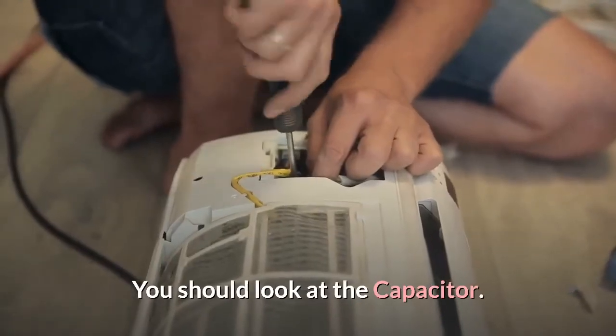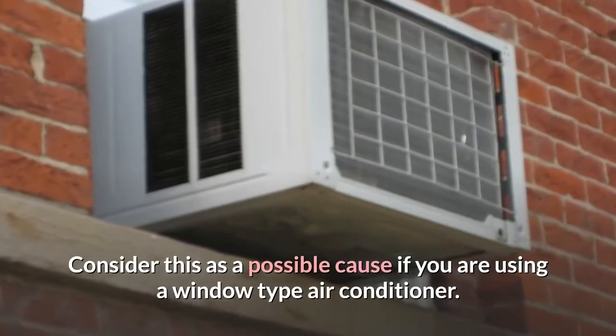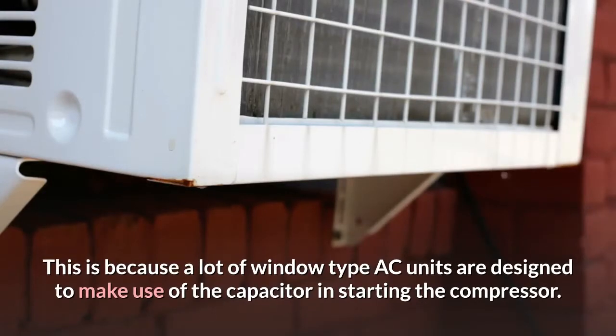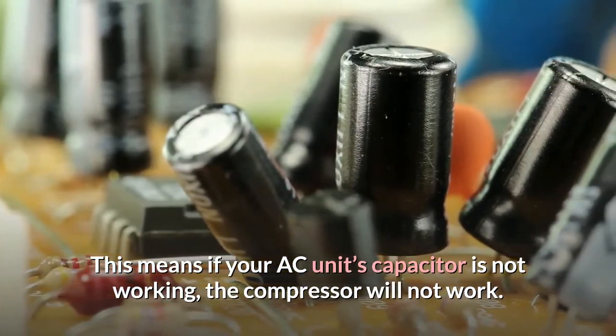You should look at the capacitor. Consider this as a possible cause if you are using a window-type air conditioner. This is because a lot of window-type AC units are designed to make use of the capacitor in starting the compressor. This means if your AC unit's capacitor is not working, the compressor will not work.